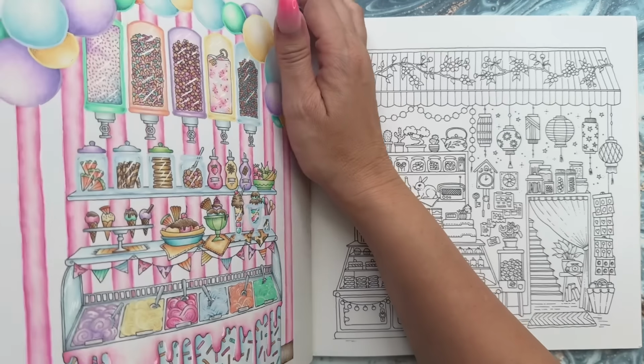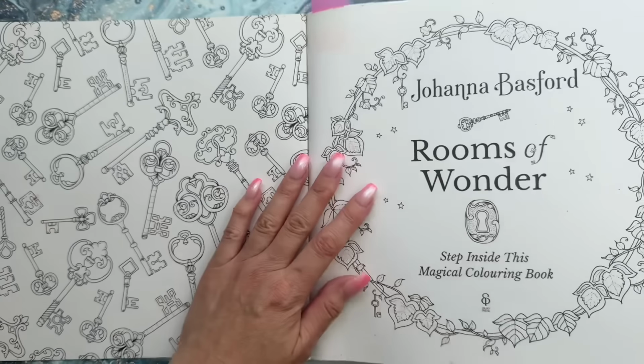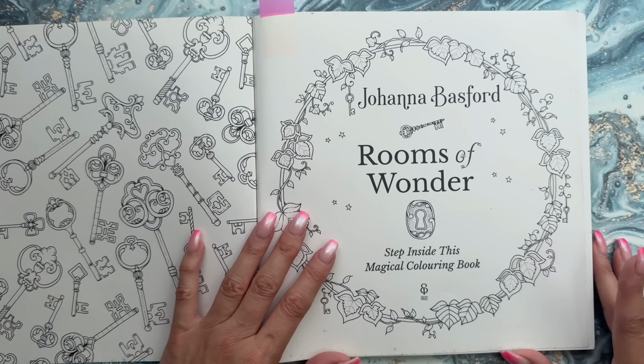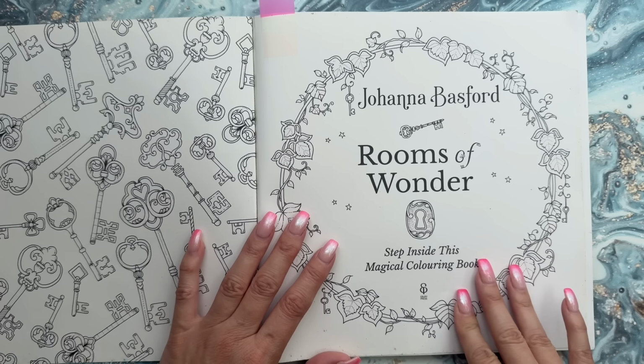The next page I tagged was the title page. I think this will be fairly quick, a little fun little page, so maybe I can get both of these done this month. I don't think this will take too long to colour.